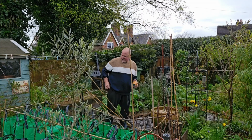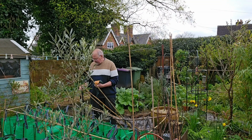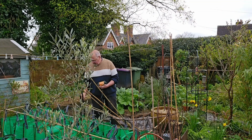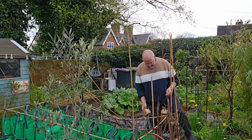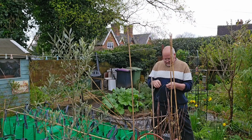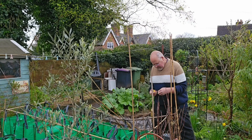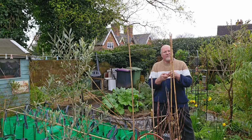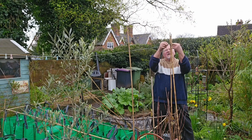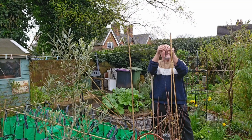I didn't add the sound when I was doing this because, as you heard previously, it's very busy out there on the road. There's a lot of traffic, but basically I'm doing 3 tripods of 4 canes, and then I'll stretch 2 canes from each tripod to each other so that it makes a framework on the top.